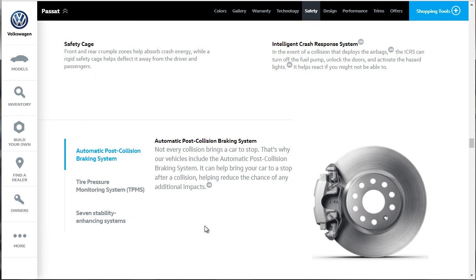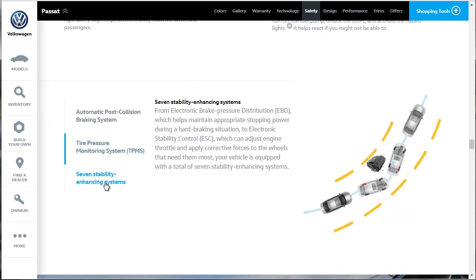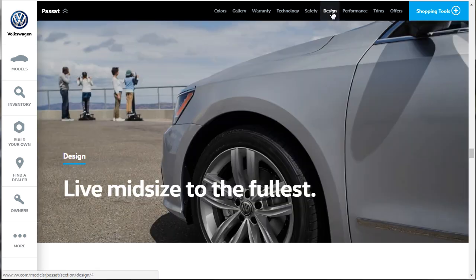Automatic post-collision braking system. Not every collision brings a car to a stop. That's why our vehicles include an automatic post-collision braking system. It can help bring your car to a stop after a collision, helping reduce the chance of any additional impacts. Pretty cool. You also get a tire pressure monitoring system, and then 7 stability enhancing systems, from electronic brake pressure distribution, which helps maintain appropriate stopping power during a hard braking situation, to electronic stability control, which can adjust engine throttle and apply corrective forces to that's like yaw control, they kind of call that. That's pretty cool.